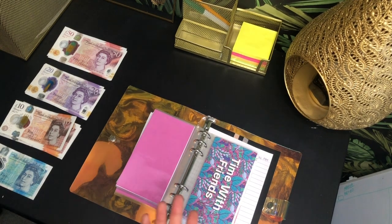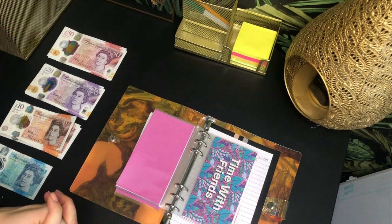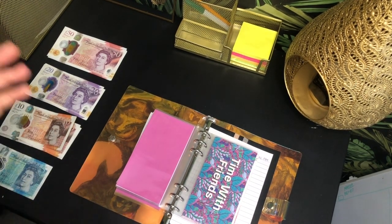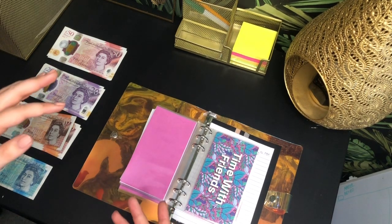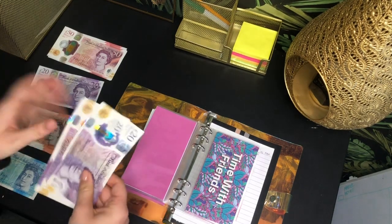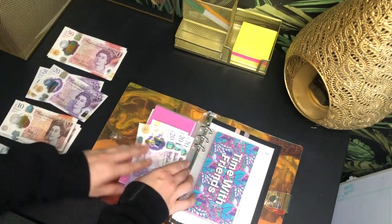Again, I'm putting less into these ones because I am going on holiday, and I'm bearing that in mind. Because that way I could put more money in my holiday one, because that's where I would need it. So time with friends has got 80, so we're doing that in 20s. So we're going to have 20, 40, 60, 80 going in there.